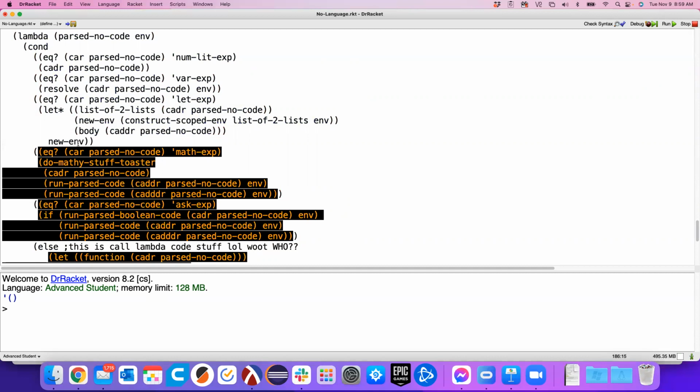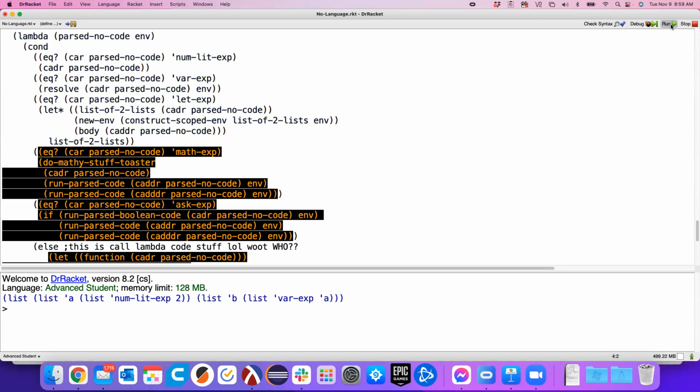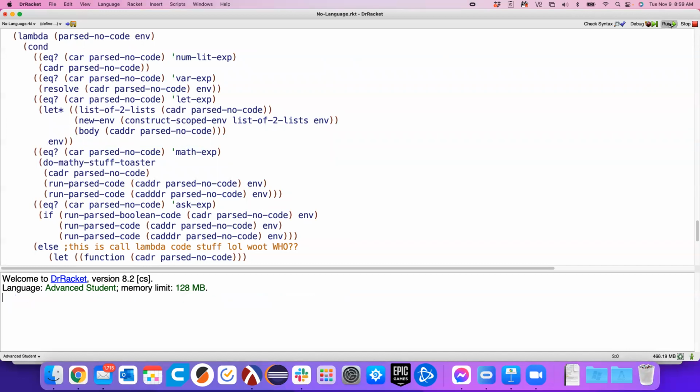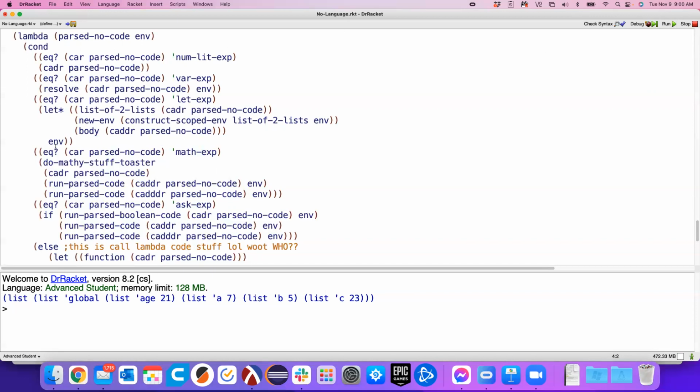All right, so let me make sure I'm giving it the right stuff then. That's definitely surprising. My list of two lists. Let's make sure that guy's the right thing. Just make sure we're getting the right stuff out of that. Okay, there's a list of two lists. That part's good. We just saw what the new env looked like. So let me just take a peek at the current environment. That looks correct. That's our global environment. Everything's good. All right, so it is our new env that's coming out as the empty environment.